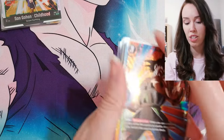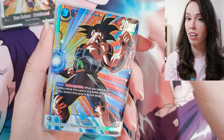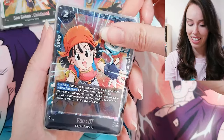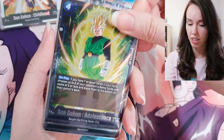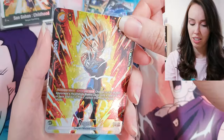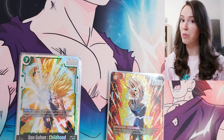Now for Raging Roar, we got the SR Alt Art Bardock. Cheesy, if you're watching this, I know you're gonna love this card. I hope you pull one, mate. We got the Pan SR GT, Son Gohan SR, Piccolo SR, the regular Bardock SR, and the Majin Vegeta SR Alt Art. So yeah, I have to say, between the two, I think Awakened Pulse won that battle, baby.